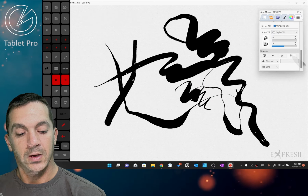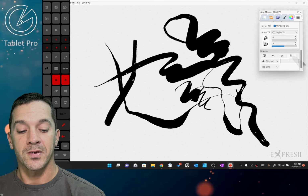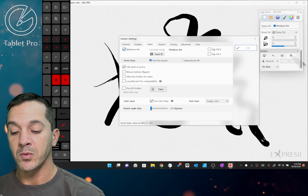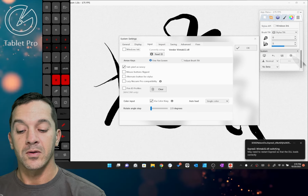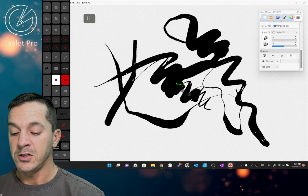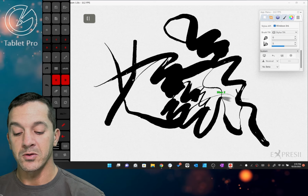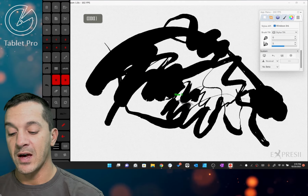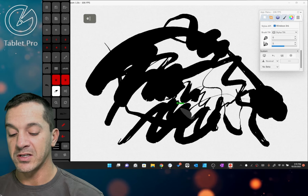All right, so one of the things that you want to keep in mind here if you're using a Surface tablet, here inside of these settings, you have an option for using Windows Ink or using WinTab. We're going to use Windows Ink. We're going to click OK. Now this should actually allow us to use simultaneous pen and touch. And you can see that we can do that while the brush is working. We can adjust different things.